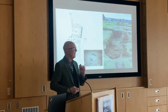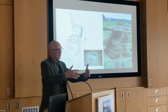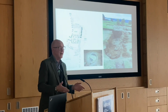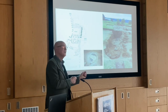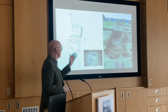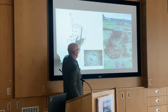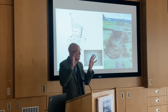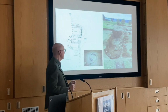Now think about cutting down a tree with a trunk of that diameter with stone axes and then lopping off the branches, trimming it, dragging that to site, and then upending it and putting it in as a series of massive posts which represent this final facade, if you like, to get into the site. Tremendously impressive.